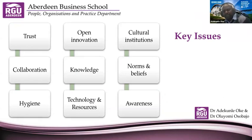So based on that business model, what are the key issues associated with it? One of them is the lack of collaboration, lack of knowledge or awareness about the concept of library of things, norms and beliefs, our mindset about consuming rather than having access to materials or resources. Also, lack of open innovation is one of the key issues associated with the library of things concept.